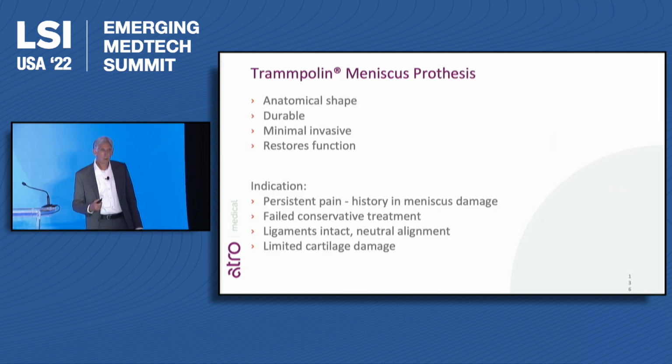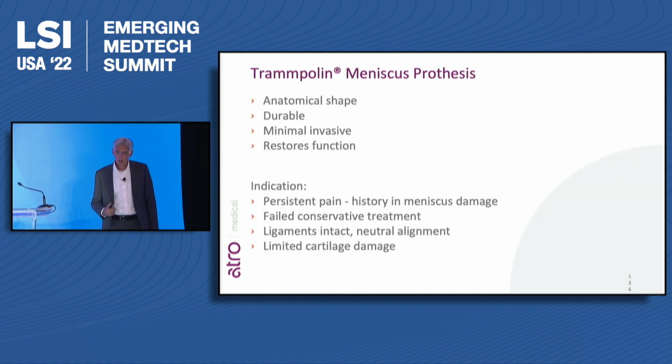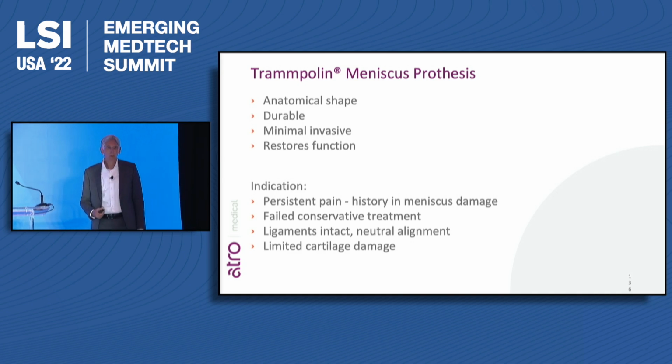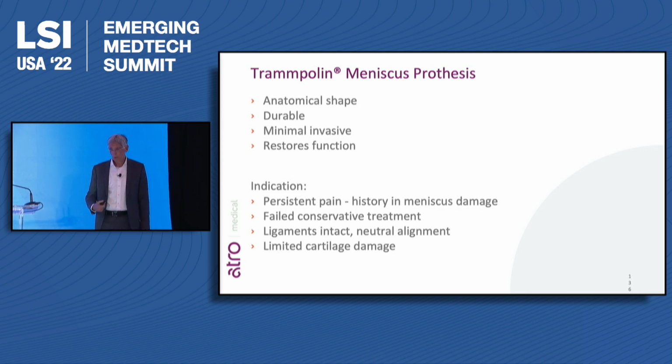Now our solution comes in place here. We have made a meniscus prosthesis. It has an anatomical shape, so it really mimics what the meniscus looks like. It's a polymer, a permanent polymer, so we don't think a scaffold will work in this case. We make a full polymer meniscus, highly durable, with minimally invasive surgery to apply it, and that restores the function.